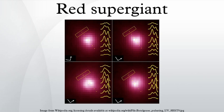There are no known supernova progenitors corresponding to the most luminous red supergiants, and it is expected that these evolved to Wolf-Rayet stars before exploding.